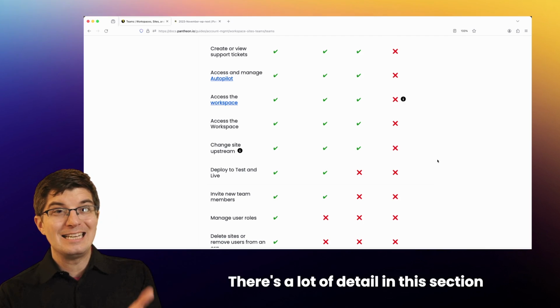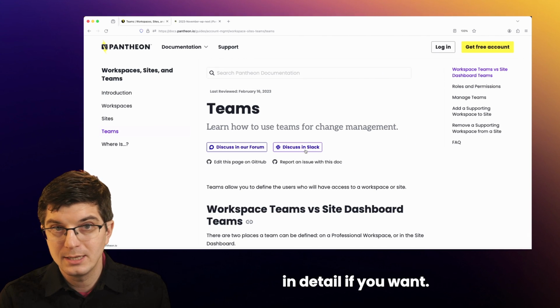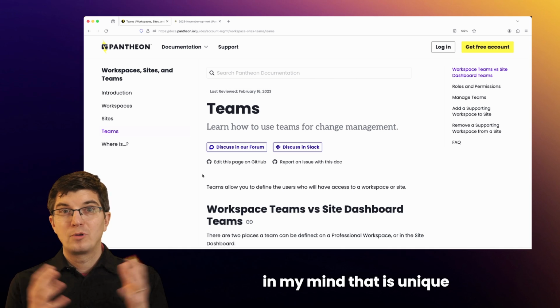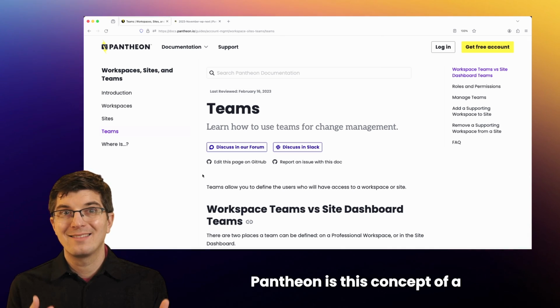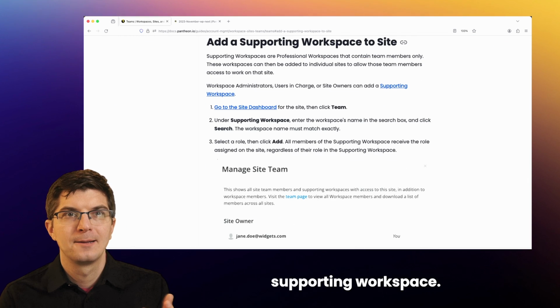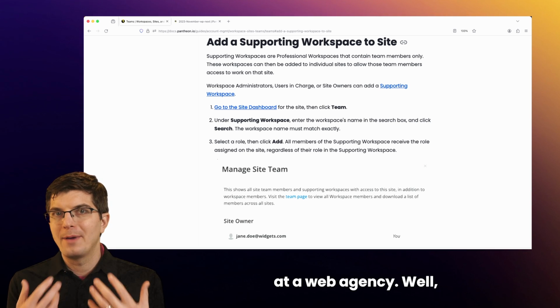There's a lot of detail in this section of Docs. Read it all in detail if you want. It's pretty standard stuff in the software as a service world. Probably the biggest thing in my mind that is unique or special about Pantheon is this concept of a supporting workspace. I found this really nice when I was a Pantheon customer at a web agency.